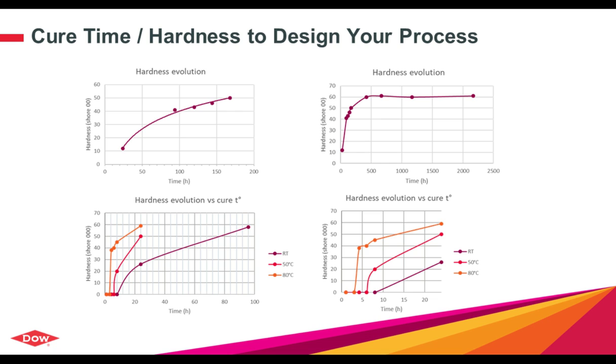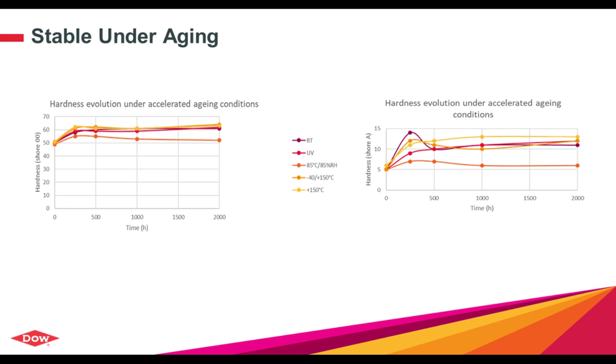So here is the evolution of the hardness. It's also an image of the evolution of the cure of the product. You can see on the low side that if you apply some heat compared to room temperature, you can divide the cure time of the product by 2 or 3. So that's an option. But over time, the product will build the hardness, and adhesion is quite immediate with the product. So still very good performance for that purpose.